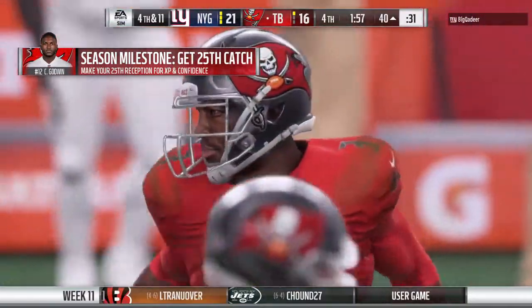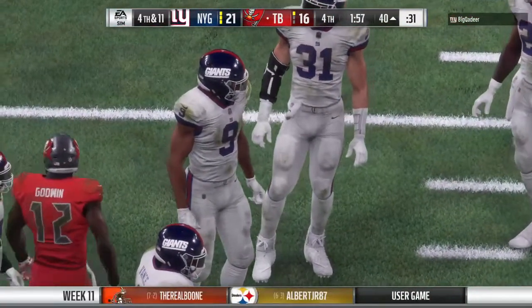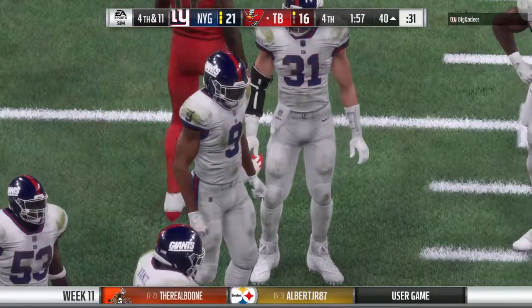Yeah, it makes you wonder what exactly is going on. Is he a little bit dinged up here, or is he just off just by a bit? Maybe he can get it back in this situation. He'll need to.